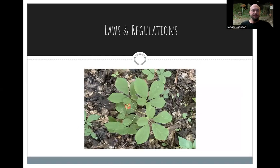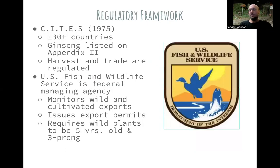Next slide, please. Laws and regulations. This is funny, right? Because we're growing it almost like corn, but it's also a federally endangered species. So there are a few laws you should know about if you're going to be growing this. CITES is an international treaty. Ginseng is listed on Appendix 2, which means it is legal to harvest, but it has to be regulated by all the signatory countries, which is most of the countries in the world.